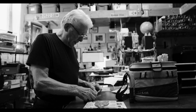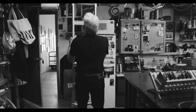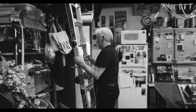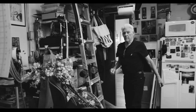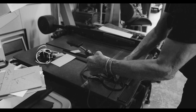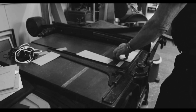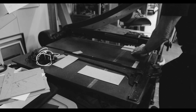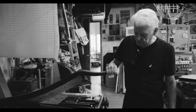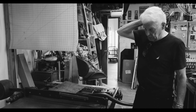So this must be the place. It is the place. It's called the Jacques board shear. It's precise, and wow. The reason it's all so precise, it's all cast iron. That weight on the end is 150 pounds.